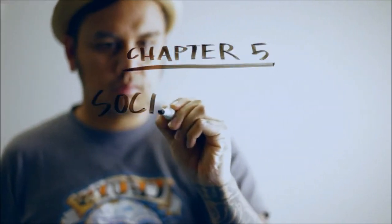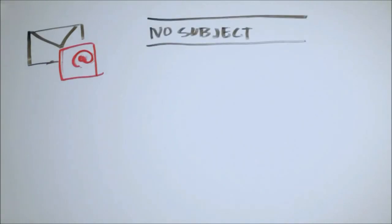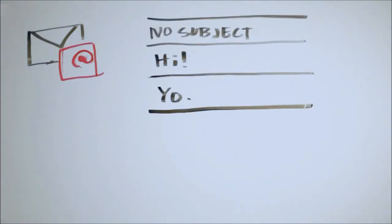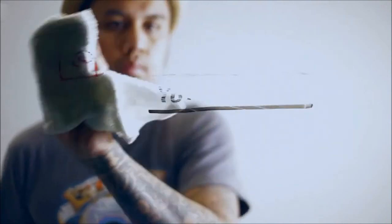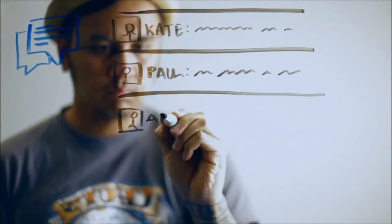The most important part of messages is context. Email is organized by subject lines. But when we looked at the subject lines for Facebook messages, the top 3 were no subject, hi, and yo. It's not a great way to organize conversations. We decided to organize conversations around people, not subject.